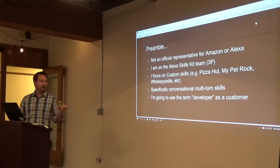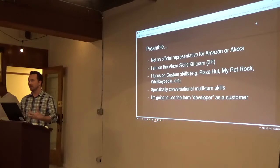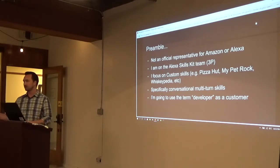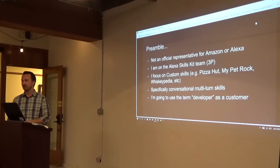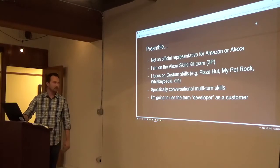And finally, I'm going to slip up a lot and say developer. In my lexicon, a developer is a customer, right? Because I provide tooling for software developers or folks that are building skills. So when I say developer, just mentally map it to customer. If I'm actually talking about an Alexa user, I'll say either user or customer. So just some mental shenanigans you'll have to do there.